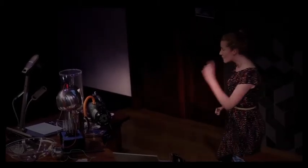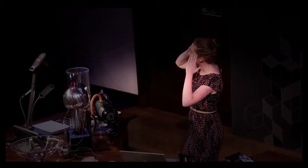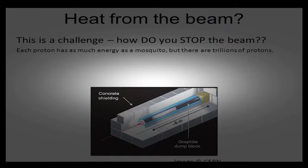Well, this is a challenge, actually. Heat from the beam is an interesting one because it's actually incredibly difficult to stop the beam. And if you put your head in the way of the Large Hadron Collider beam, unlike what some of these people in the video thought, it would actually go straight through and out the other side. In fact, it has enough energy to go through your head and out the other side about 100,000 times before it loses all its energy.